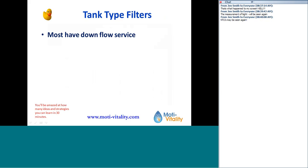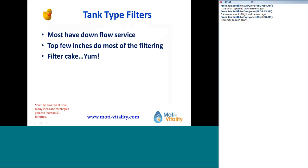Tank type filters, most of them have downflow service. The thing with the tank type filter is it's the top few inches that do most of the filtering. It's just like that screen, right? As it's filtering stuff out, it actually creates more of a depth filter on top of that filter bed. That's called a filter cake, which sounds delicious, but is not something you'd want to eat. Although if you want to try, do so and get back with me. Let me know how that was.